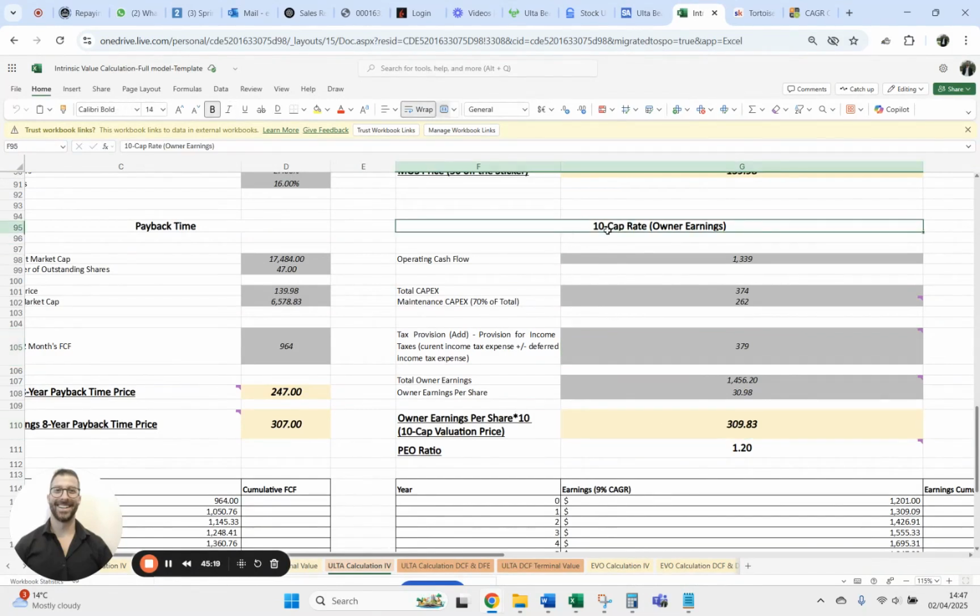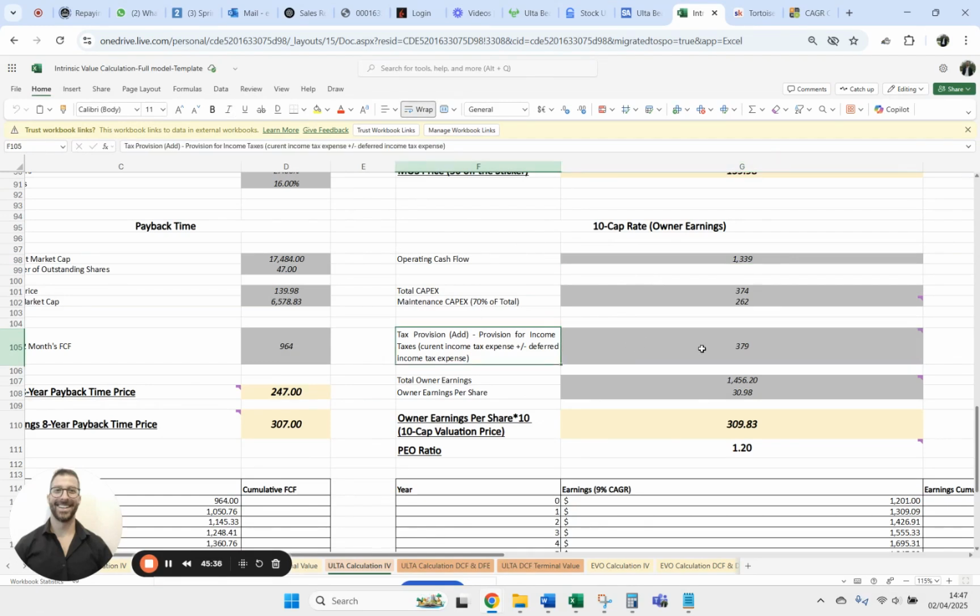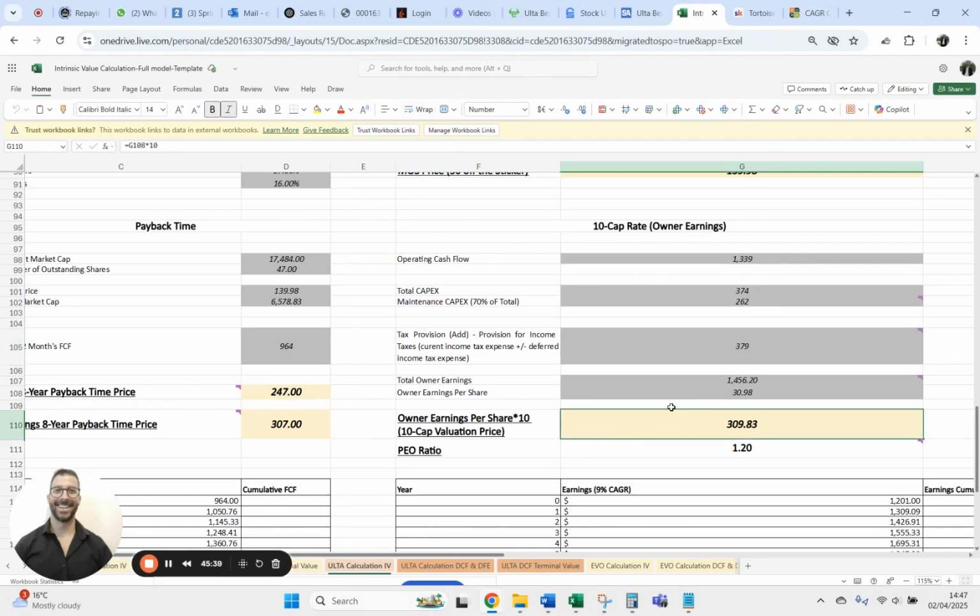So why is the 10 cap rate so cool? Because it doesn't include any growth expectations. We are solely valuing the company based on what the company has on its balance sheet, and we consider the tax provision as well. And so that's why it has already a big margin of safety, because it tells you that if you buy the company at this price, then that's essentially a 10% yield, right? Which is you'll be collecting a 10% yield, which is very, very strong.